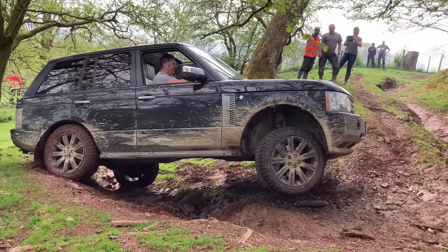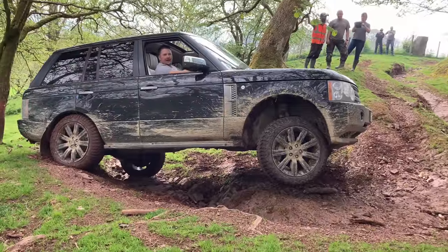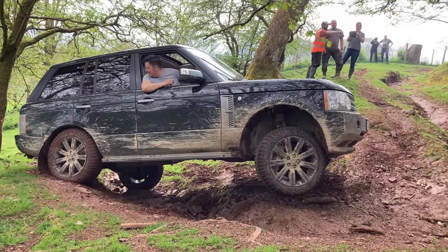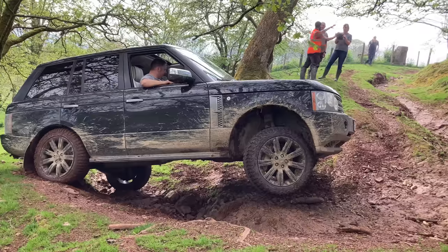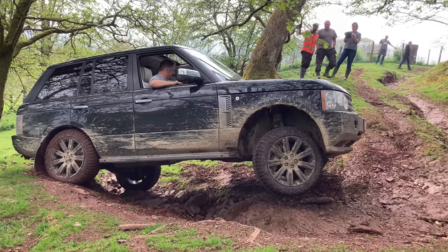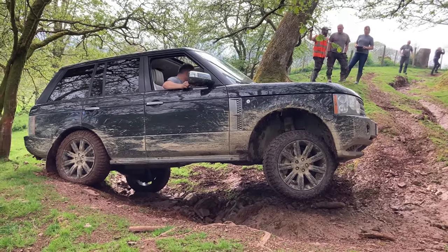Oh, no. Gentle. Woohoo! Tree. Watch the tree behind, Chris. It's right next to the light. Look at him. Looking for the different settings. What are you going to choose? Have you got a river crossing mode? Try that. Go on, him.